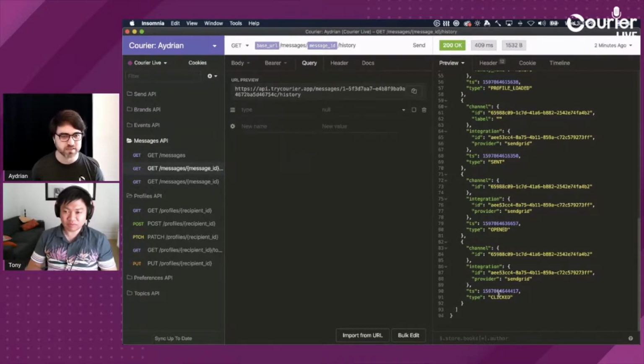Is there anything else we want to say about this history route? Not really. It's supposed to mirror what you get from the UI, but it's a programmatic way to get this information too. And it has a very consistent interface. As you can see, once you get past the sent phase, the structure is similar because you hit the same channel, the same integration structure, and then basically the type of the status plus the timestamp.